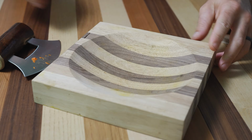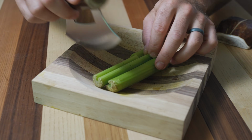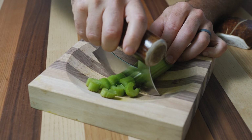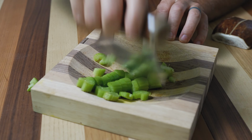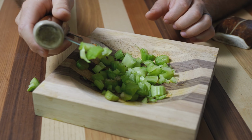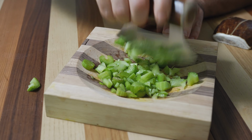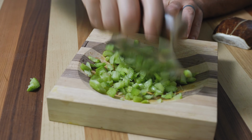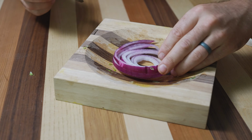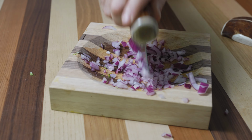I think this is a good thing to demonstrate in the bowl. If you just want to chop up celery, I'm going to put two of them in here. See, you can just keep chopping and the celery will stay in one place. Do an onion here. Thank you, Alaska. There you have it.